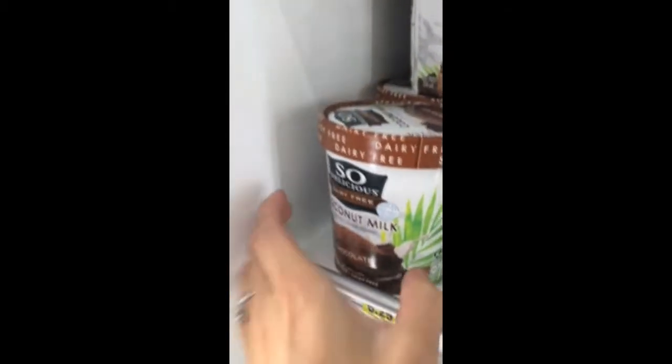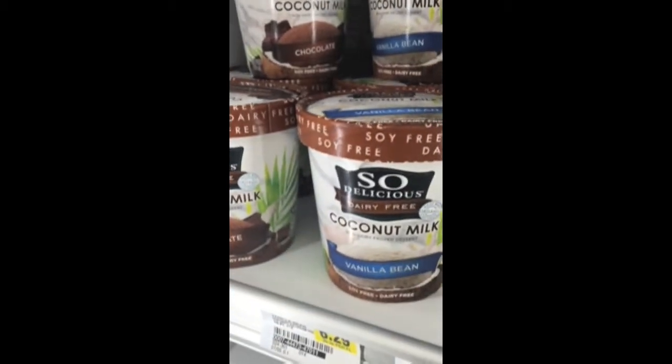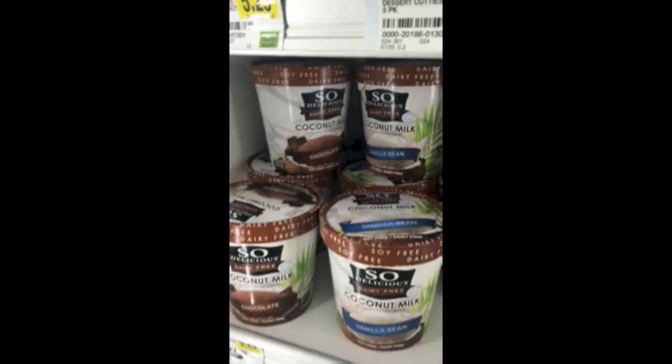If you have a dairy sensitivity but you want ice cream, so delicious. This is made with coconut milk. These taste amazing and you don't even know that they're dairy free. If you want real ice cream, you don't want the dairy-free stuff, I always go for this brand.